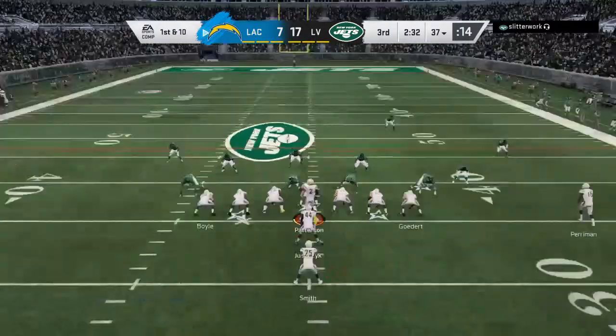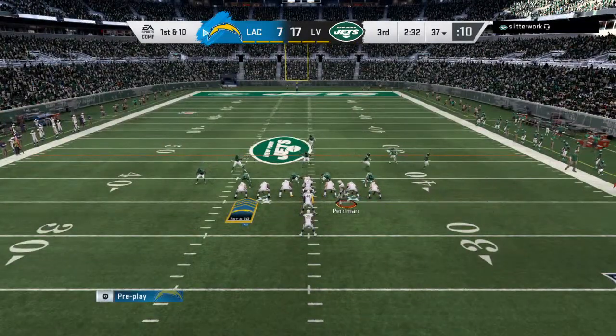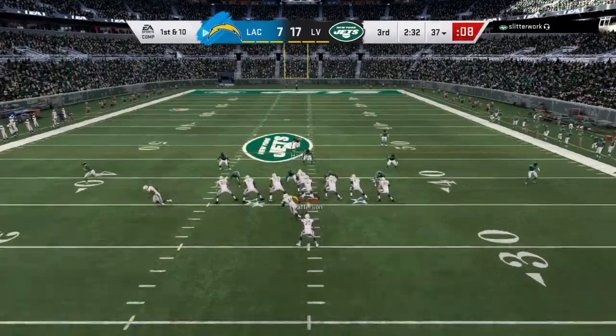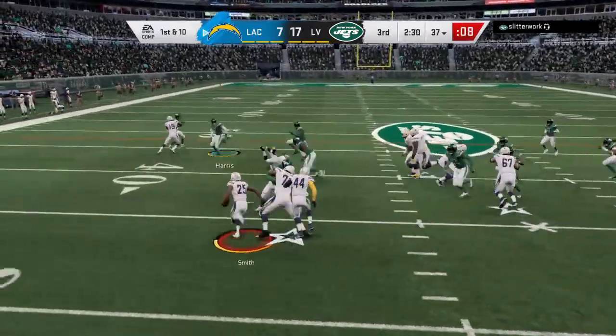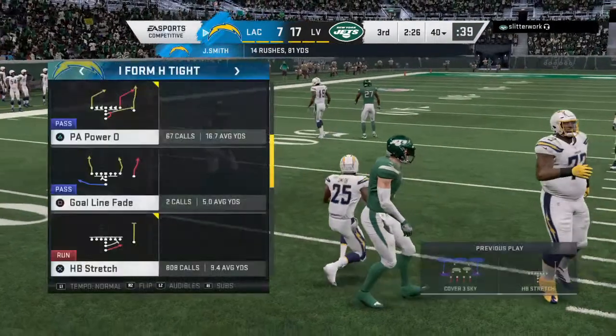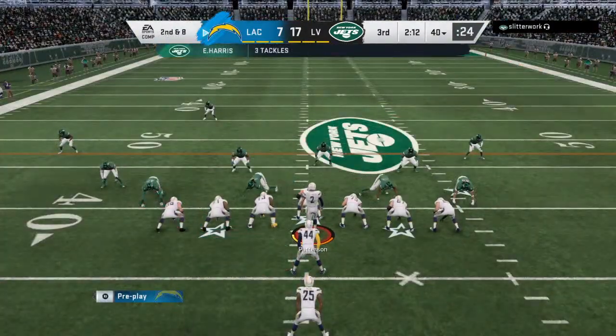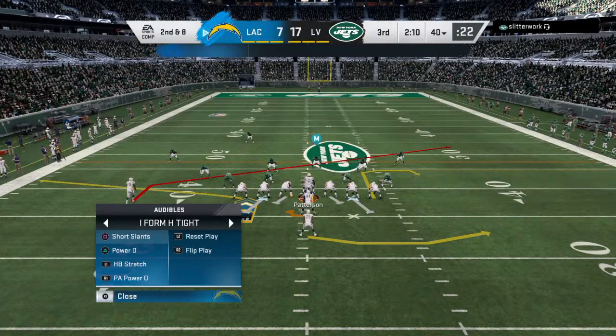The Charger drive about to get going. And with this deficit, you can't have too many more drives like the last drive where you had to punt it away. You know what I would tell my offense right here? The punter doesn't exist, guys. He doesn't even exist. He's not a team anymore. I just cut him, all right? So you've got to go out and create some offense for us here and give us some points.